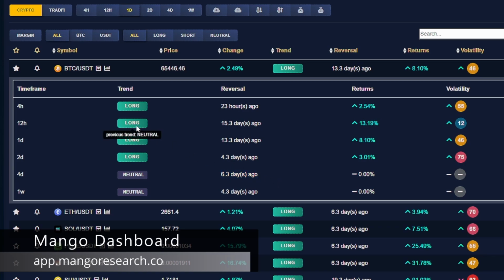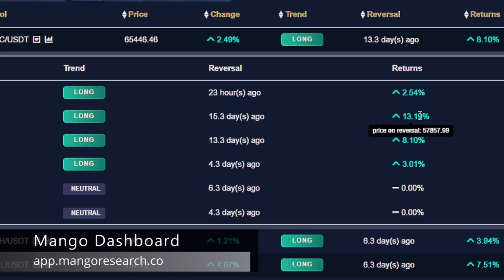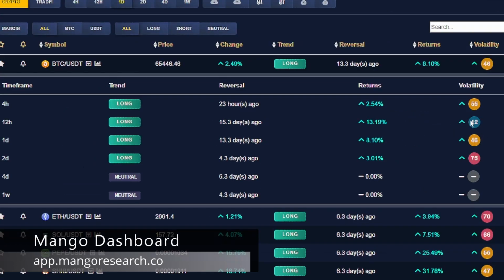The big call was on the 12-hour time frame. 15 days ago, we also had bullish divergence show up yesterday. If you hover your mouse over the returns, you will see that this price reversal came in at $57,800. We are now sitting at $65,000 and volatility is still compressed at 12. Yesterday, it was compressed at 0.